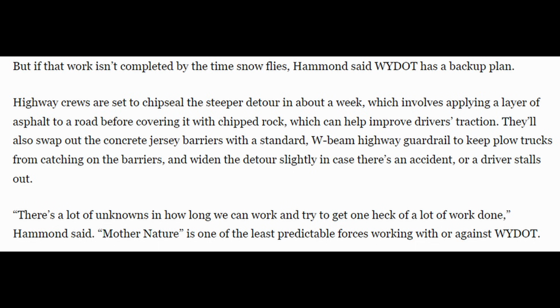And continuing on, if it's not completed by mid-November, they've got a backup plan, which includes installing chip seal. I'm recording this video on Wednesday, August 21st, and I've heard from a source that they closed the bypass today to do this chip sealing. Apparently also they're planning to remove these concrete barriers and install guardrail on the outside of the curve. And again, that's another measure that would indicate that they're planning on having to use this so-called temporary bypass throughout the winter, because the blades on these snowplows tend to catch on these concrete blocks versus a guardrail.